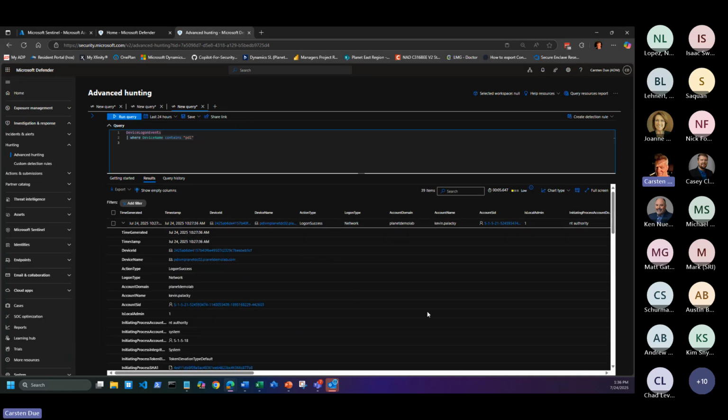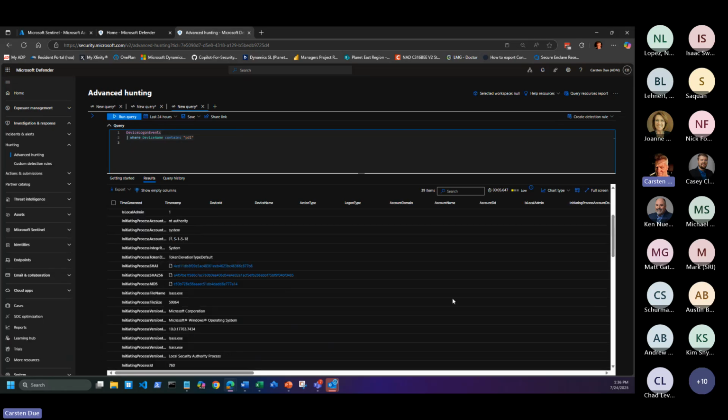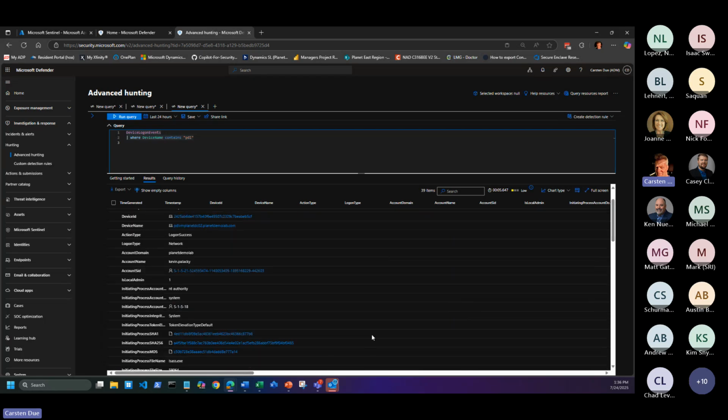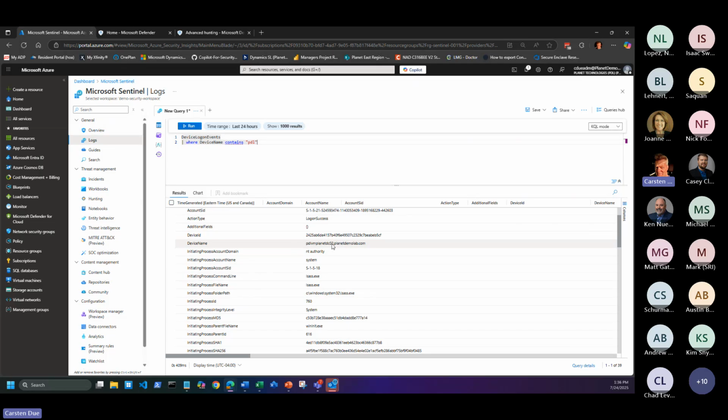So let's go look at these processes, for example, right? Let's change gear here. I'm interested in the device. Here's the device name, right? I don't have any visibility into what this device is. So what you're seeing here is that Sentinel doesn't give you a way into this device. It tells you what it is, which is important.